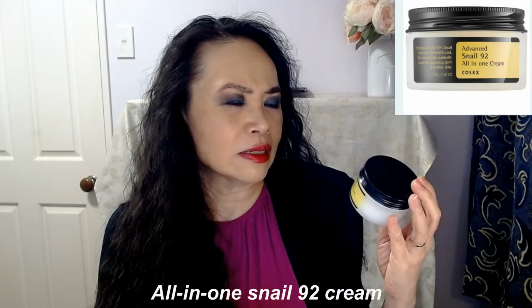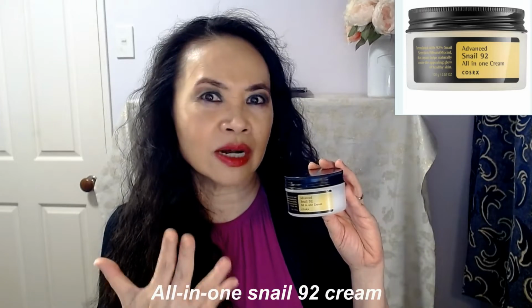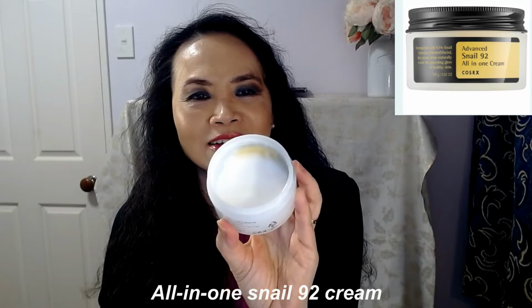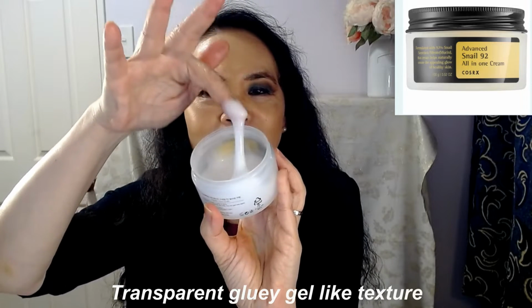So this is another product from that Snail Mucin range from COSRX. And this is the all-in-one Snail 92 cream or moisturizer. So this is what it looks like. Yeah, it just looks like transparent gel inside. So if you put your finger in, can you see?